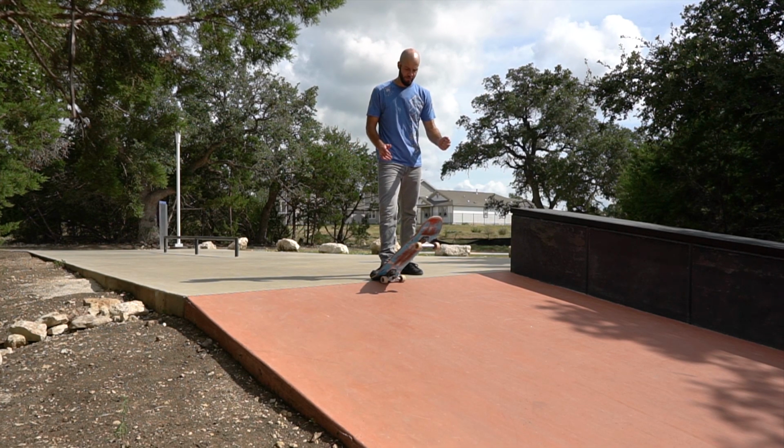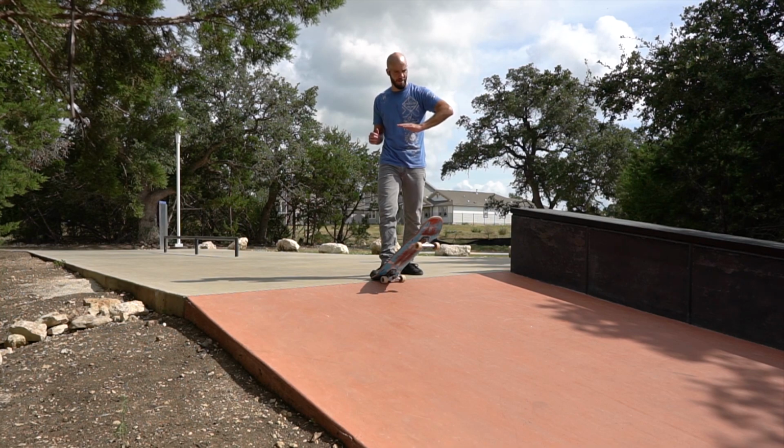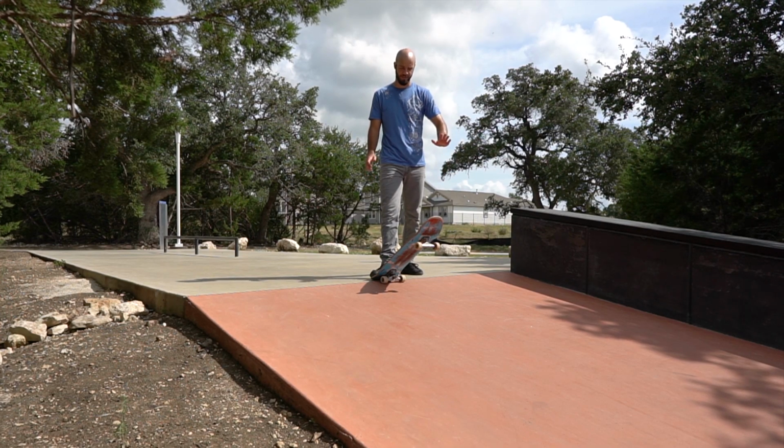Just take your front hand, and whenever you put your front foot on, grab the nose of the board, and it's going to force you to be in a position to just stomp the front wheels down and already be heading in that direction. So that'll look something like this.